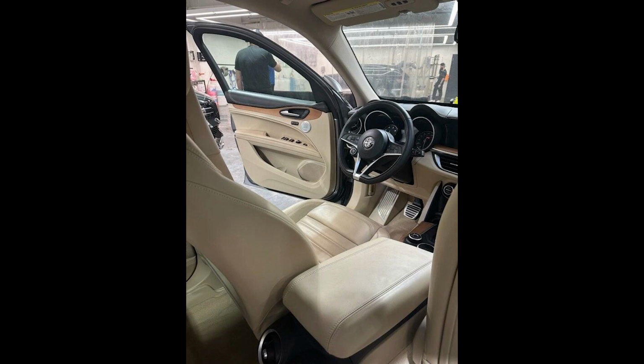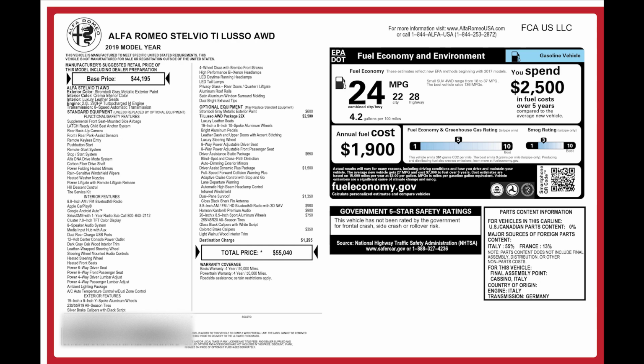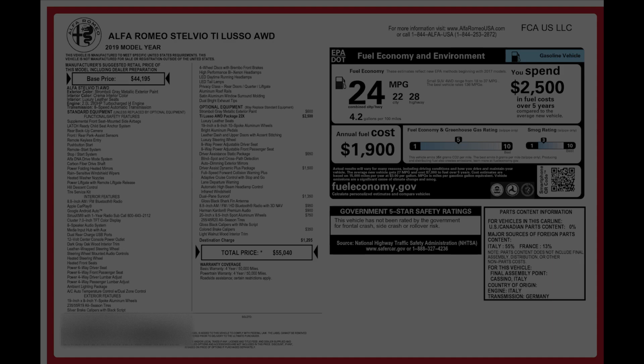And so this car stickered at $55,000 just about 5 or 6 years ago, and we got it for $18,995, plus tax and fees and things like that. So we were pretty happy with what we were spending. That's about what Kelley Blue Book was showing it was worth.